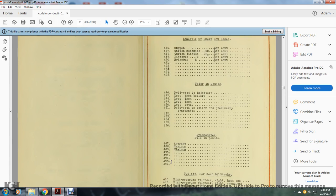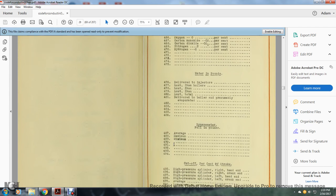Analysis of smoke box gases: oxygen, O percent, carbon monoxide, CO percent, carbon dioxide, CO2 percent, nitrogen percent, and hydrogen, H percent. Water in pounds: 476 delivered by injectors, 477 lost from the boiler, 478 lost from, 479 lost from, 480 lost total, 481 delivered from the boiler and presumably evaporated. Dynamometer: fuels in pounds, pull in pounds, 487 average, 488 maximum, 489 minimum.